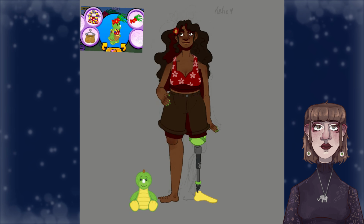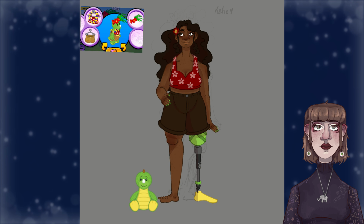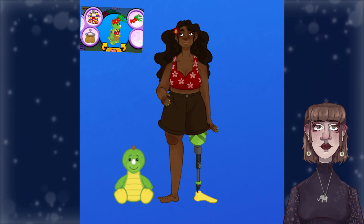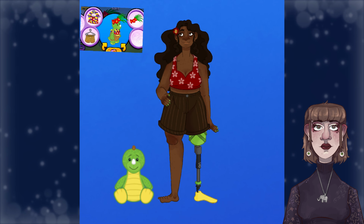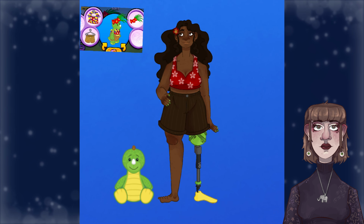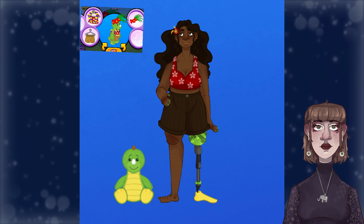I also put some stickers on her prosthetic, which I think gave it a lot more personality, and I just think that's a really cool way, because a lot of amputees will talk about how their prosthetic is an extension of themselves, which makes sense, obviously, because that's your leg. So I like to think that Katie really customized hers a lot and just put stickers on it. I just think that's a fun little detail.